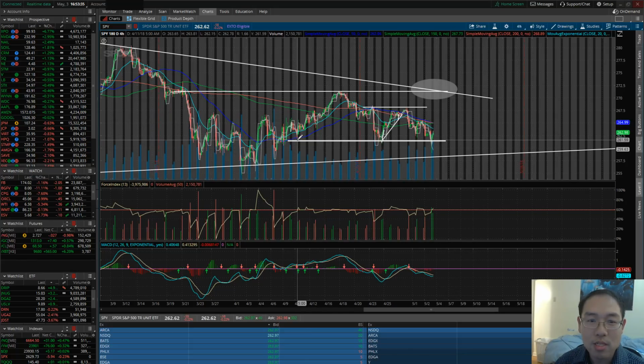And this was the strong support because we gapped up on this day. We found support on this day, so it would be reasonable to assume that we would find support today. Now, we also have a resistance around $268. What exactly happened today?